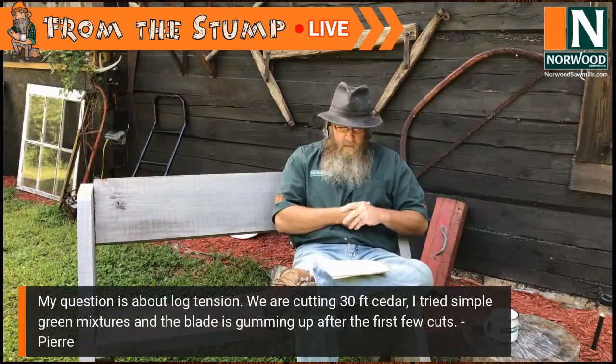But just be really, really careful when you're doing that. But yes, definitely has to have pressure on the cables to keep that saw head correct. So thanks for that one, Ken. Pierre wants to know about log tension.